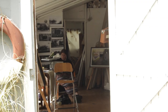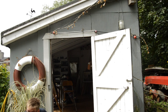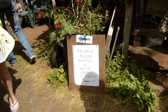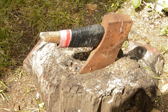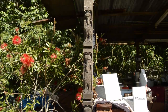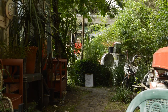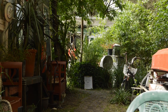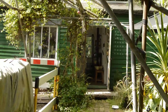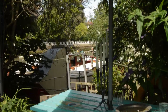And then this is just basically opposite from where we were on our stand. And if we go round the corner, past this lovely spiky plant and these duckies, we go straight down here, we get to the pottery shed. So you can see here, we are at the complete opposite end of the island. You can see all the boats and the water.